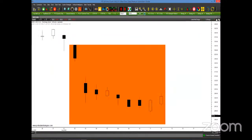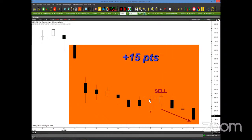All right, let's look at ANSS. All right, obviously, we're in a red sell block. We look for that two-bar pattern, which is right here. We close above the previous bar's high, and it continued 15 points lower. Once again, not a lot, but still, if you were thinking about buying, you could have saved yourself 15 points by looking at this technique.